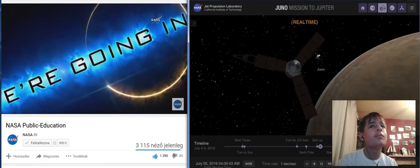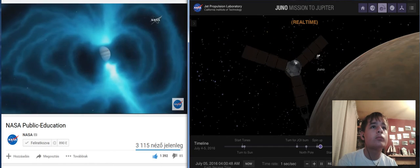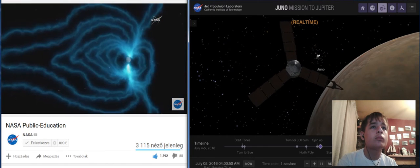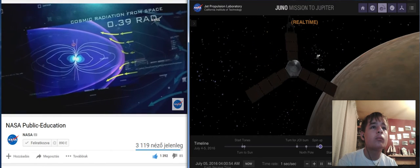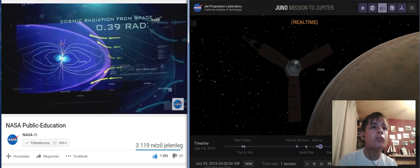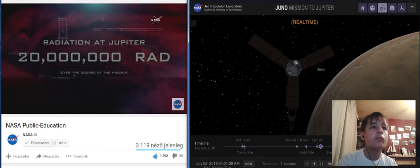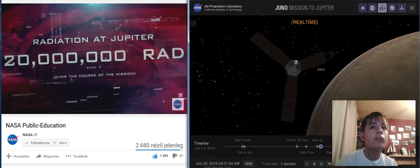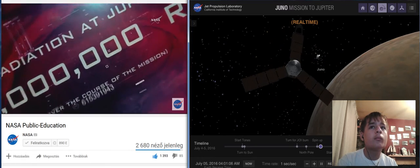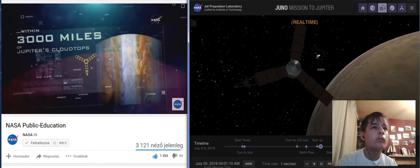It's the biggest and baddest planet in the solar system, and it's got the biggest and baddest radiation and the biggest and baddest magnetic field. The background radiation that we're exposed to on Earth is about a third of a rad. What we expect to see at Jupiter is about 20 million rad. No spacecraft has ever flown this close to Jupiter, flown this deep into the radiation belts.